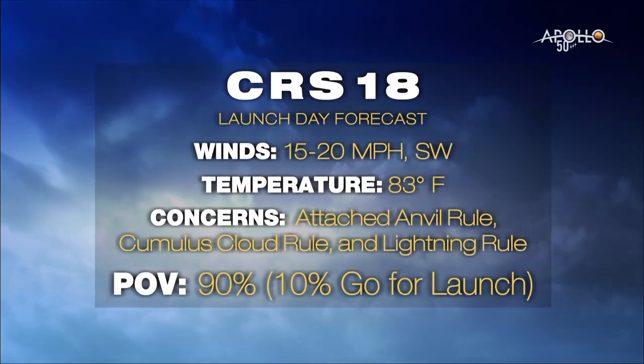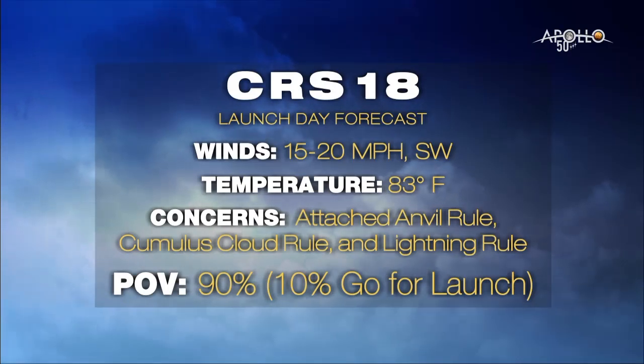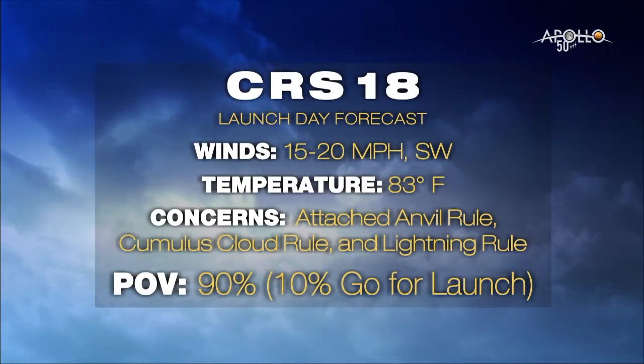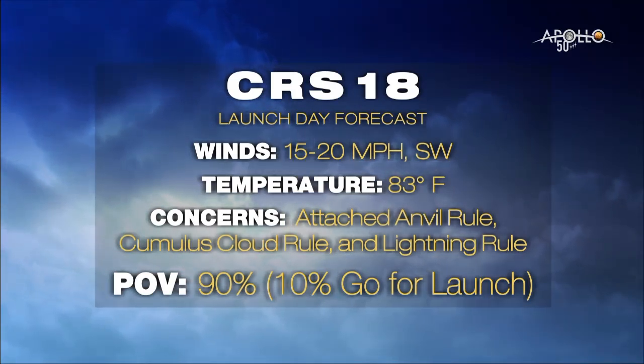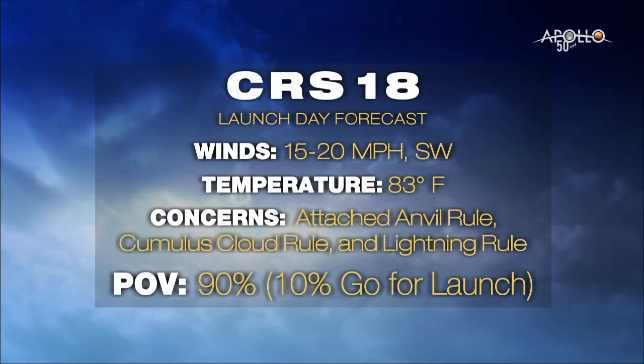Winds 15 to 20 miles per hour out of the southwest. They're not a factor. Temperature 83 degrees, also not a factor. But the concerns are the attached anvil rule, the cumulus cloud rule, and the lightning rule. So probability of violation stands at 90%. Only 10% go for launch because of that storm cell and its approach here to the spaceport. So, of course, we are monitoring that situation, which they are discussing at this very moment.